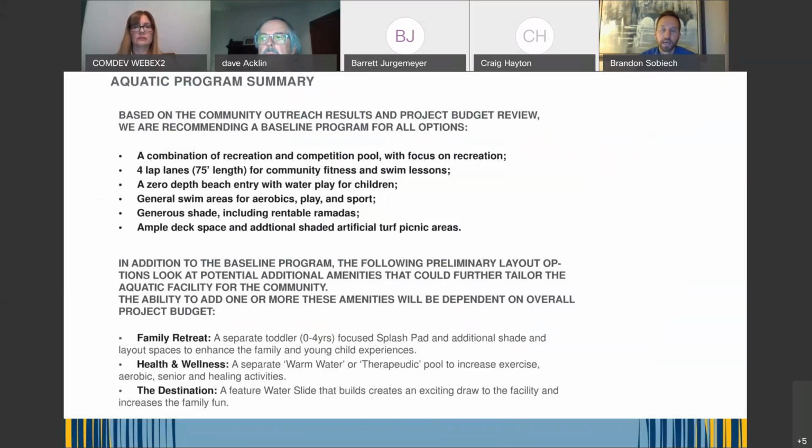the pool spaces. There's also a desire to make this seasonal. So is there a way, even when perhaps in the middle of winter, where the deck space and additional picnic areas can still be used? So what we're looking for tonight is feedback on some options that could further tailor the aquatic facility to the community.